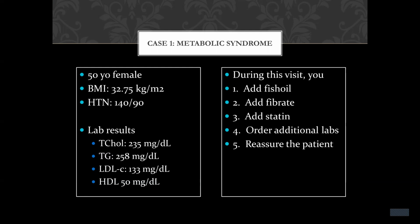What do you do during this visit? Do you add the fish oil? Do you add the fibrate? Do you add a statin? Do you order additional labs, or do you reassure the patient?